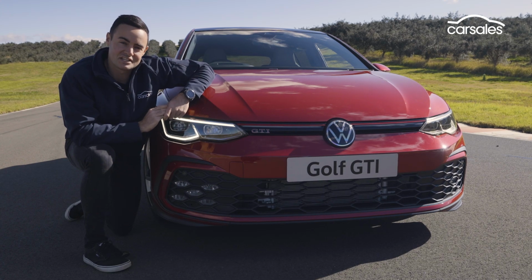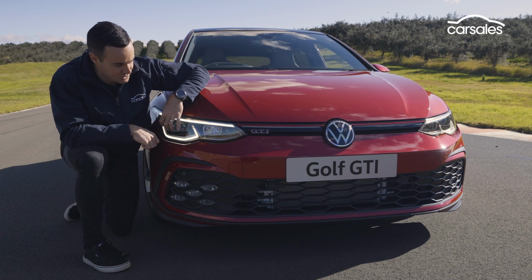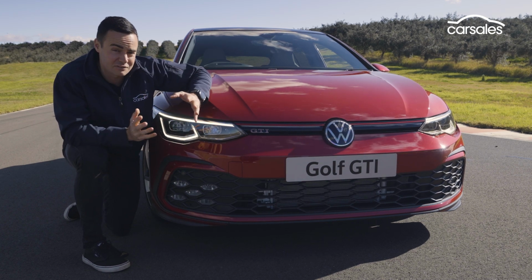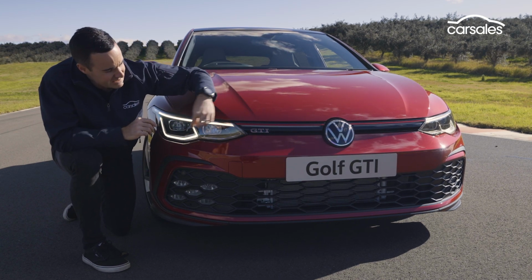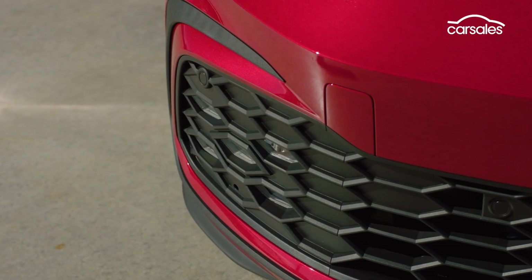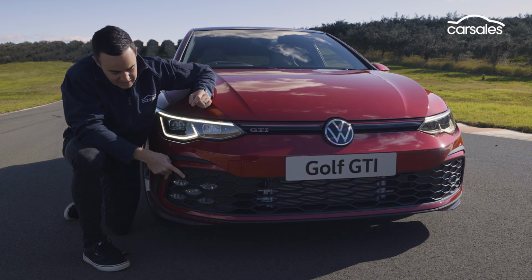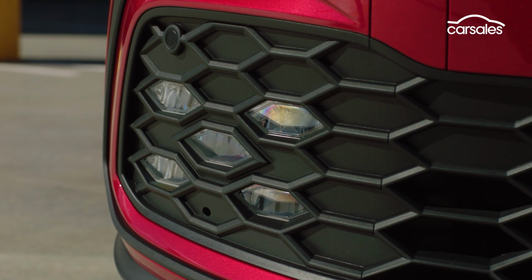Styling changes to the GTI for 2021 are headlined by a new front end. There's this really cool new LED lights that take full effect at night, where you get an LED strip that runs the entire width of the bonnet. It looks really cool. There's also 5 new fog lights on either side that's encompassed into a new honeycomb grille and front end apron design.